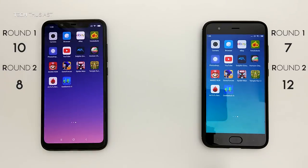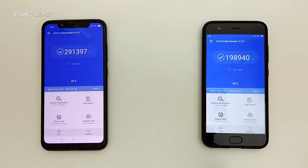So in round 2, the Mi 6 won, and that was by 4 points. Moving on to the benchmark scores, the first one will be the AnTuTu benchmark, and the Mi 8 scored a monstrous 291,000 points, and the Mi 6 scored over 198,000 points.